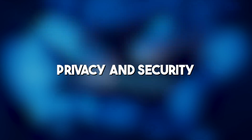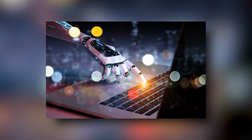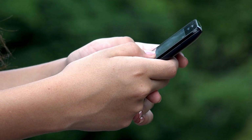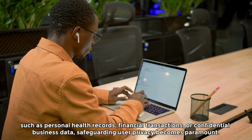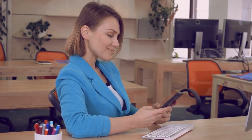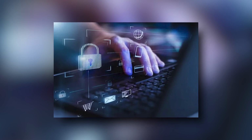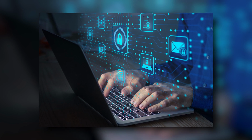Privacy and security. The widespread adoption of AI, including ChatGPT-4, raises concerns about data privacy and security. As AI systems interact with sensitive information, such as personal health records, financial transactions, or confidential business data, safeguarding user privacy becomes paramount. ChatGPT-4 relies on robust encryption protocols, secure data storage practices, and stringent access controls to protect user information from unauthorized access, data breaches, or malicious attacks.